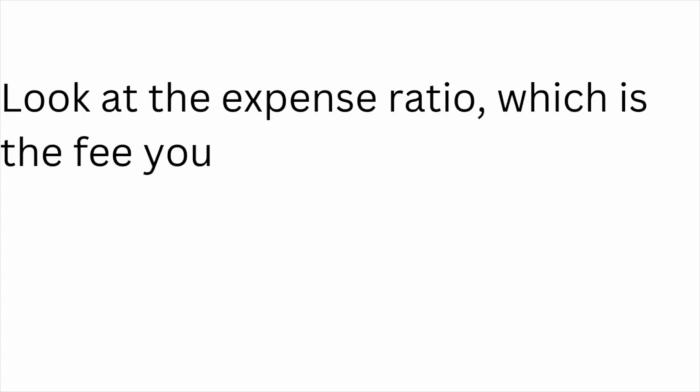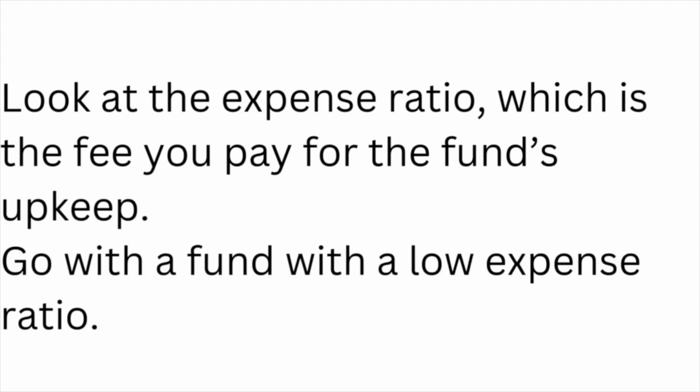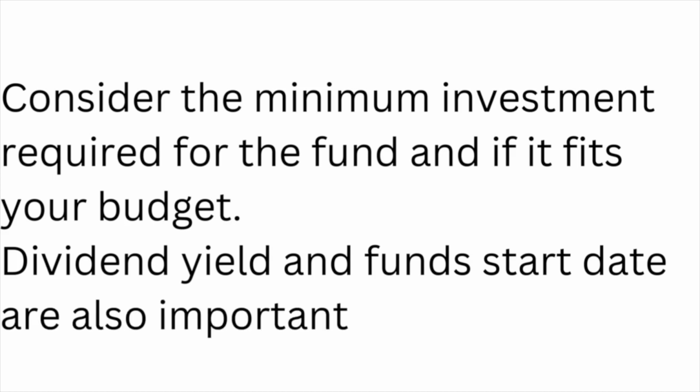So which S&P 500 index fund is right for you? When choosing S&P 500 index funds, there are a few things to consider. First, look at the expense ratio, which is the fee you pay for the fund's upkeep. As index funds are managed passively, you want a fund with a lower expense ratio. Also, consider the minimum investment required for the fund and if it fits your budget. The dividend yield is another factor to compare between funds, as it can boost returns. The fund's inception date is another important criterion if you prefer a solid track record for the fund before investing.